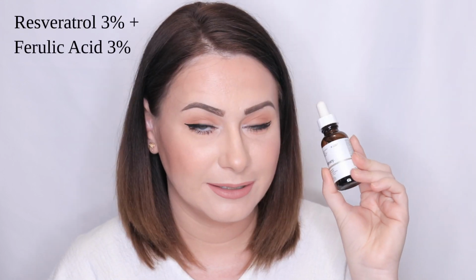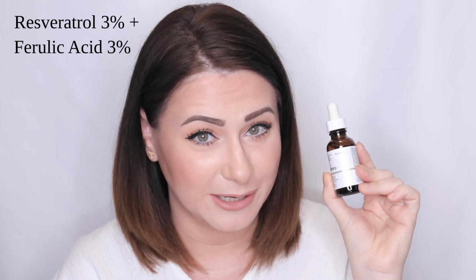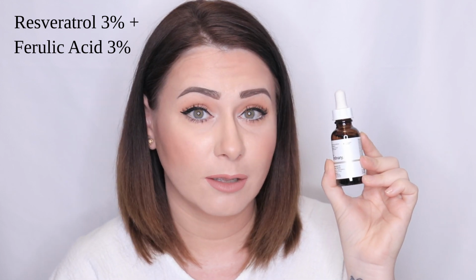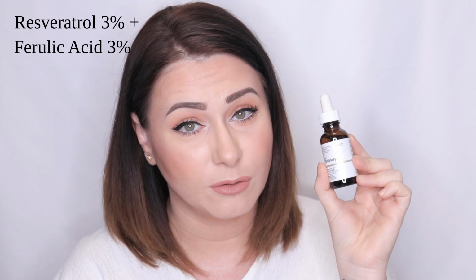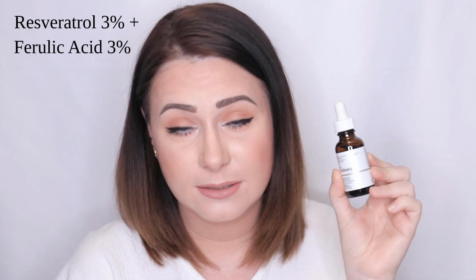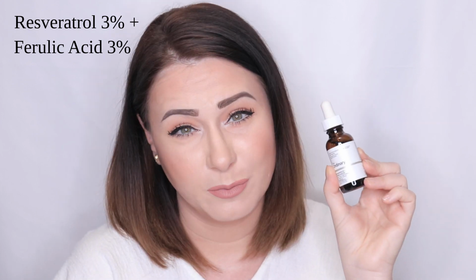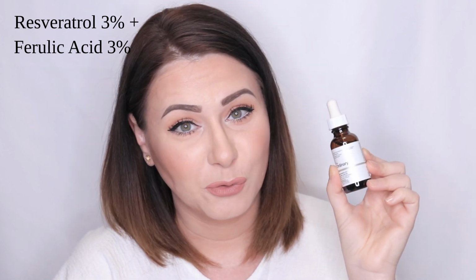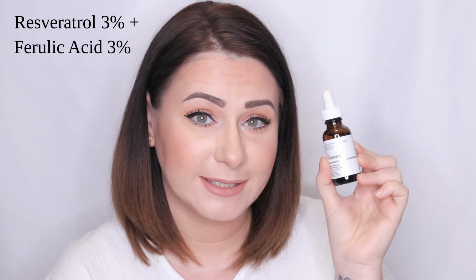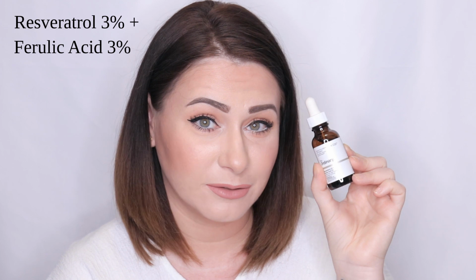The other antioxidant I have is the Resveratrol 3% plus Ferulic Acid 3%. And as you can see, this also comes in this dark bottle and contains 30 milliliters of product. And these are again 2 very strong antioxidants. These are both naturally available from plants, one of them from Japanese knotweed and the other one from the cells of plants. And I really like to use this in combination with my vitamin C serum that I will talk about a little bit later.